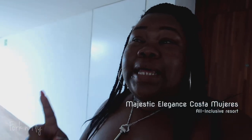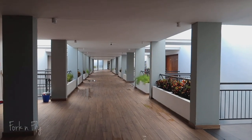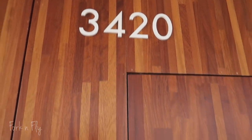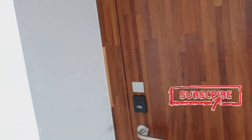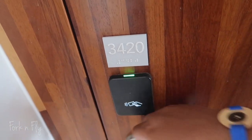Hey guys, it's Corey with Fork and Fly here. Just checked into my room at the Majestic Elegance Costa Mujeres, which is in Mexico. It's a brand new resort. It's been open less than a year. This is the hallway. Beautiful hallway. And now let's get into the room. Room 3420. This is the box. I'll show y'all that later. And here they do wristbands. Let's go in.